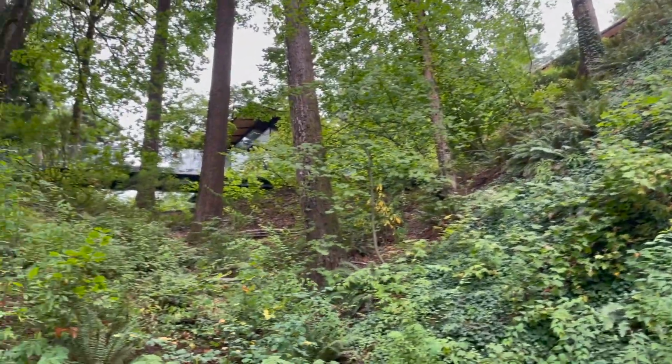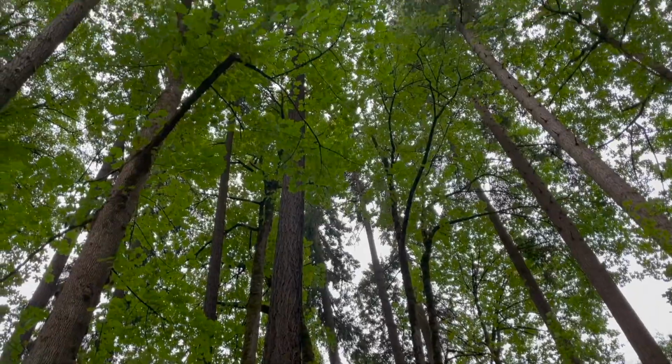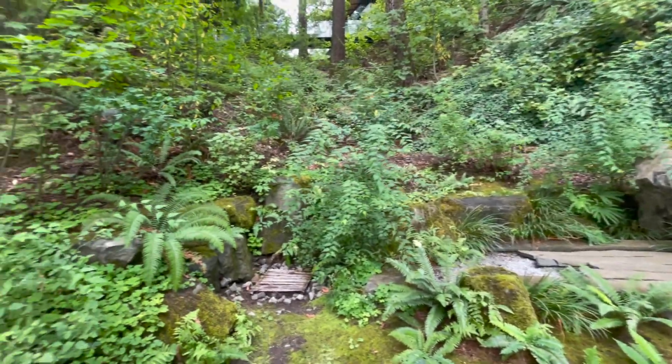I love that it feels like such a serene place, and people, for the most part, really respect that. So voices sort of start to go away, and the sounds of nature right here in the middle of Portland really start to come out.